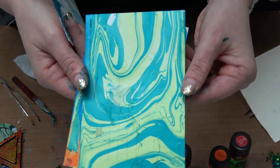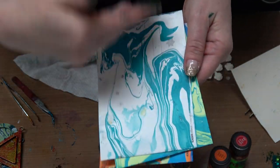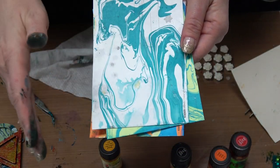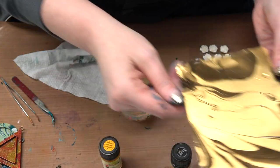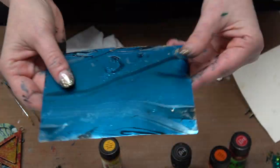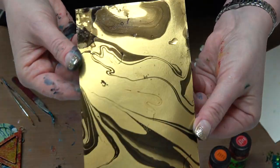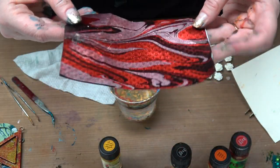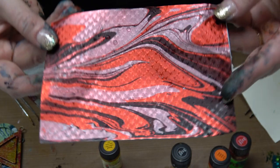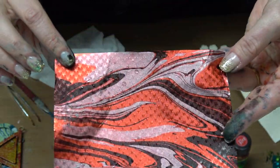So here we did a whole bunch of marbling. Here we used the crystal color to give us just one color of marbling. And we used the crystal color on this one, which is the backside of some Rania paper. It's the gold. We used the crystal and the black to make this one. But then we grabbed the red and we used the crystal and, actually that's silver, not even white, and the black to go on top of the red.